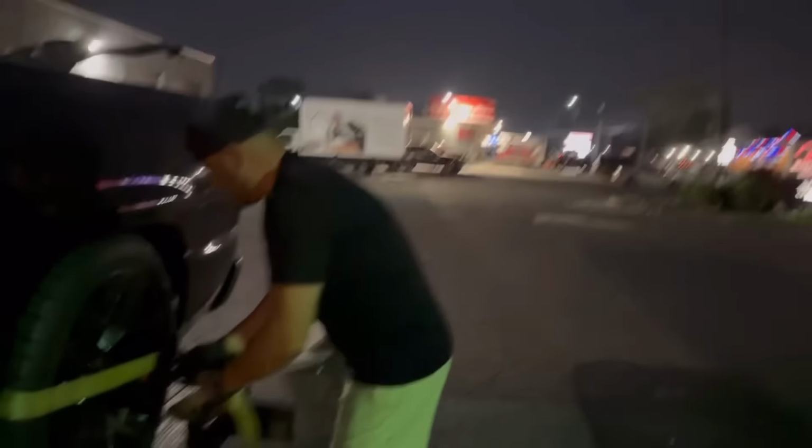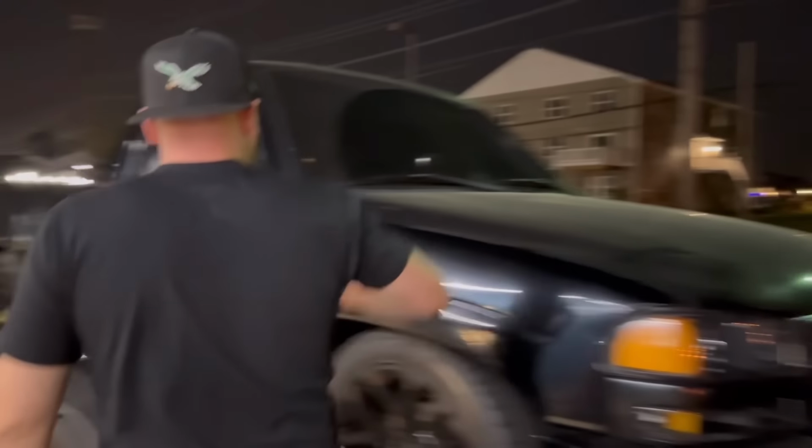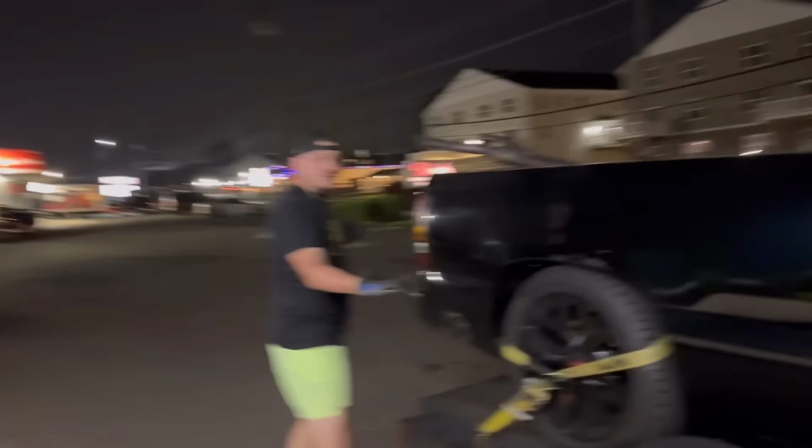What's that? Last time we have to tow her. No, I'm gonna break it way more. Truck is loaded. We're ready for dyno, I guess.